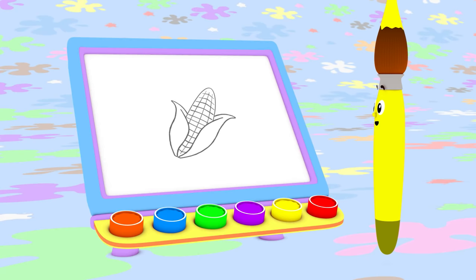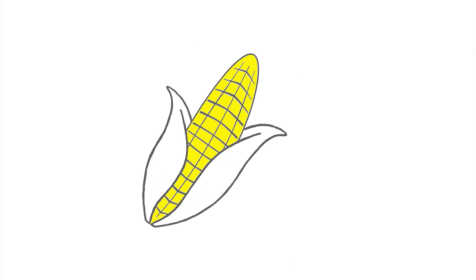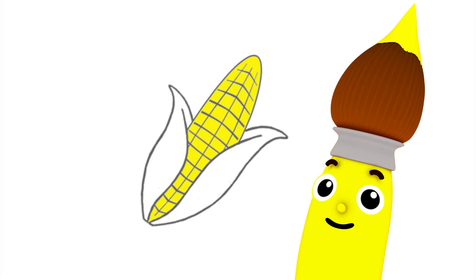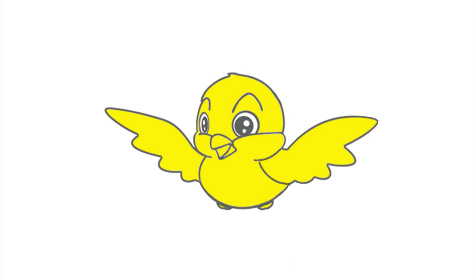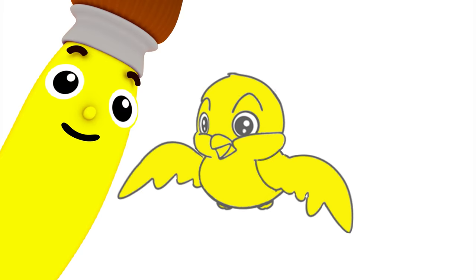Today, I'm going to paint with yellow, and I'm going to start by painting corn. Corn is yummy and good for you, too. What else can I paint with yellow? I know! A pretty yellow bird. Look at that yellow bird go!